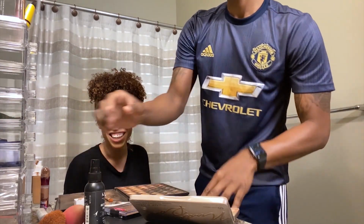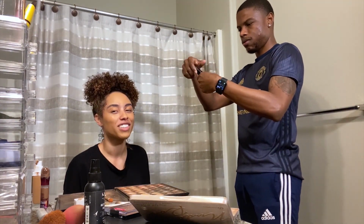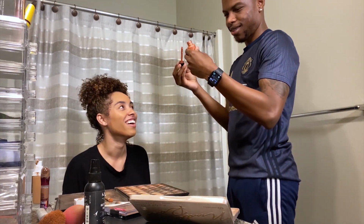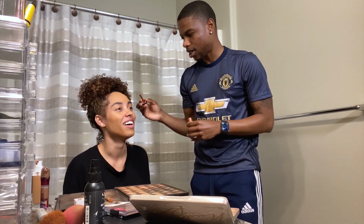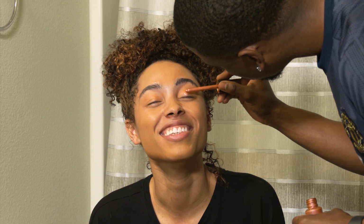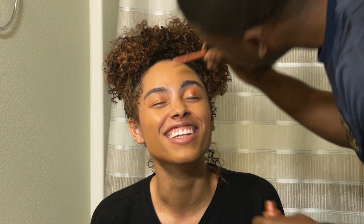finish matte. I gotta do that when I'm finished. What is this? Oh, highlighter. Watch out, close your eyes. This is how you highlight your shadow. It's too much.